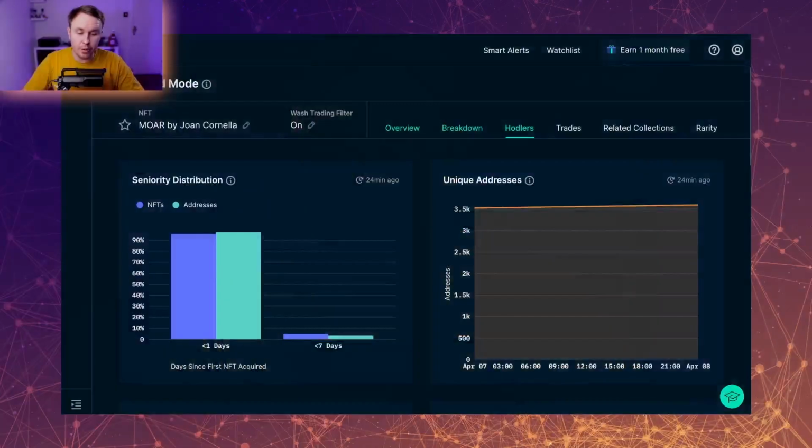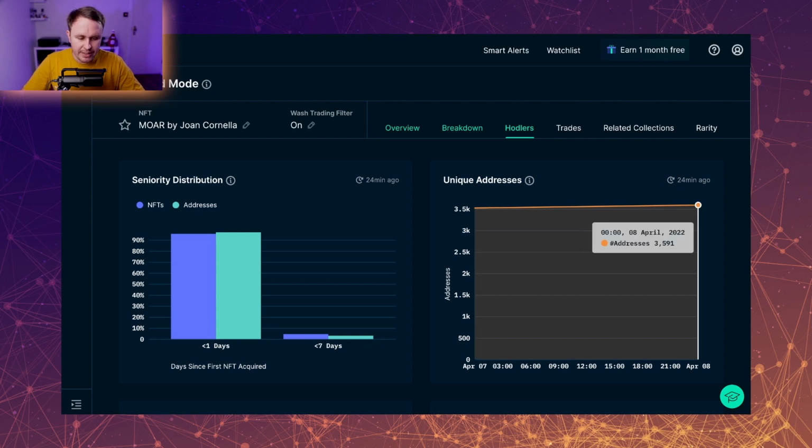And with that 2 ETH floor currently, they're sitting between 40 and 50 ETH worth of value right there. Now next up, we're going to have a look at the holders of the project. So what we can see here is that we've got the unique addresses. Now it's sitting at around almost 3,600, which is around that 65% mark, which is very high.